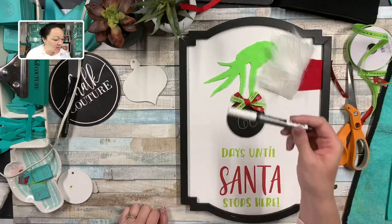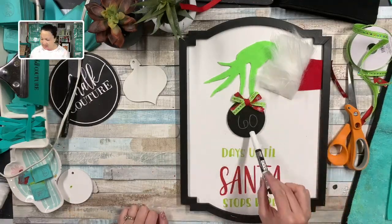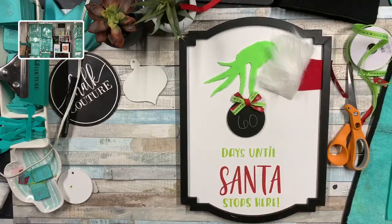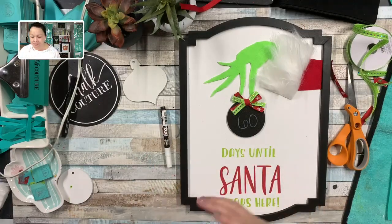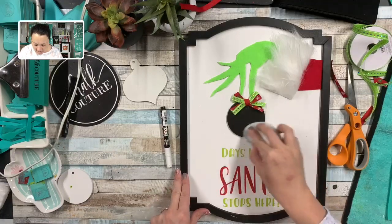I'm a little embarrassed. This one is not Chalk Couture, and you can see that it's not because it doesn't write very well. Hold on. I brought down my marker, and I don't remember what I did with it. Hold on. Here it is. Here, now we can do a brand comparison. So do you see that 60 is very hard for you guys to see?